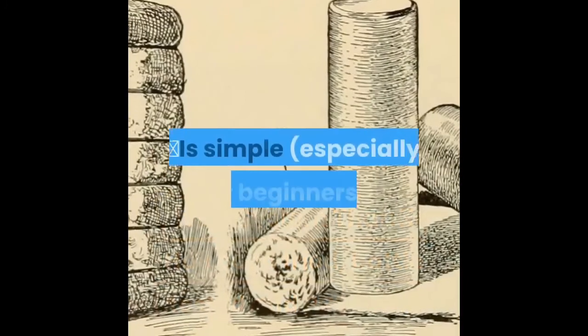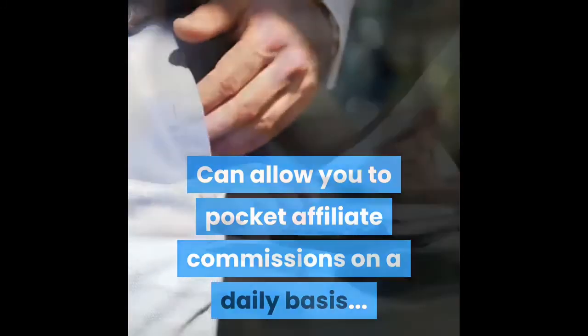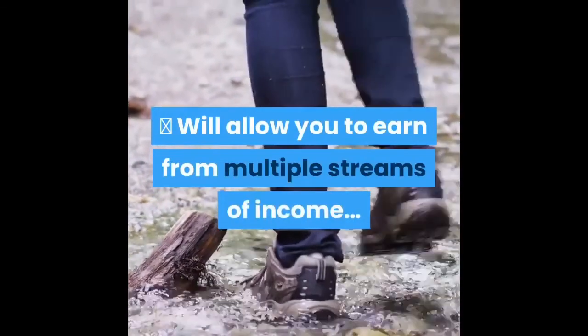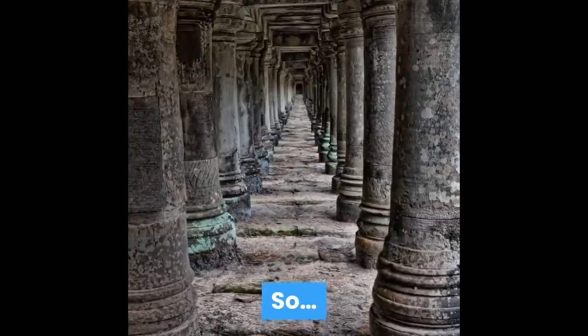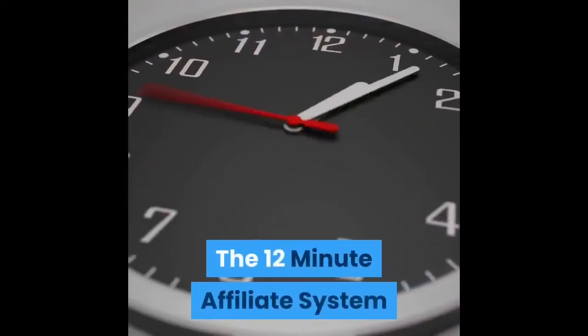It is simple, especially for beginners. It can allow you to pocket affiliate commissions on a daily basis. It can make you as much as you want, no income cap. It will allow you to earn from multiple streams of income. And much, much more. So, are you ready to get off the home business hamster wheel? Introducing the 12-minute affiliate system.